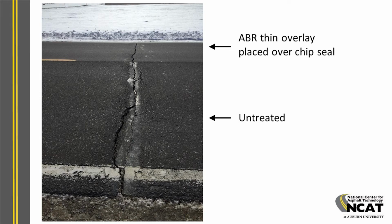We can see here an untreated pavement at the bottom of the photograph. And then on the far side, we'll have an overlay placed over a chip seal. And we have those ugly thermal cracks. We are not going to be able to completely get rid of them, but certainly they do look different when we put them side by side. Which side do we want to be on? It's definitely going to impact your IRI, your overall condition, your public acceptance, everything. So this is a good solution that we can use to try and improve the condition of our pavement network.